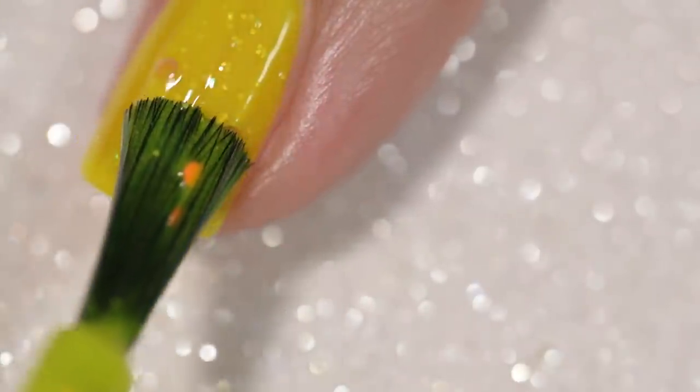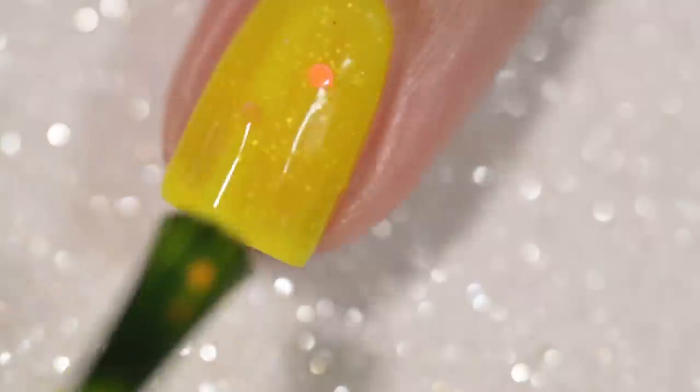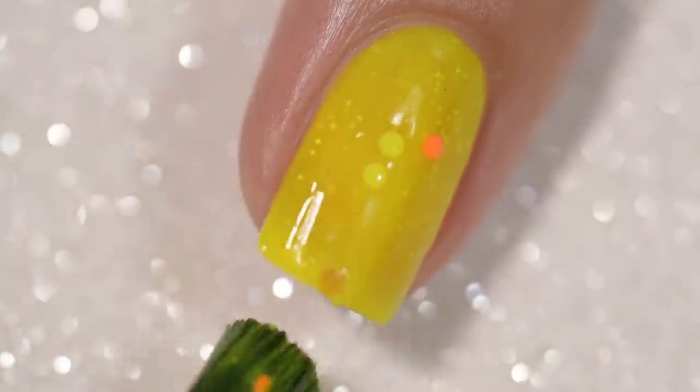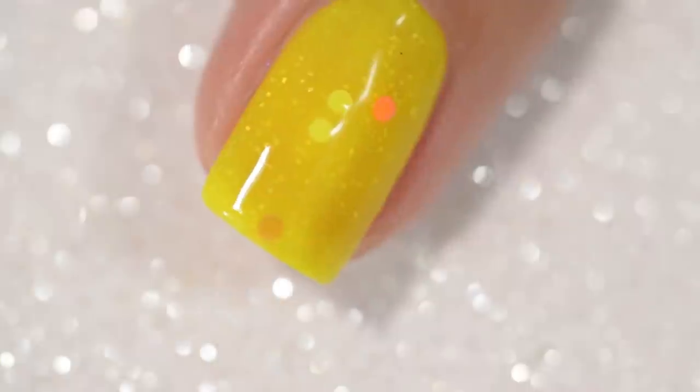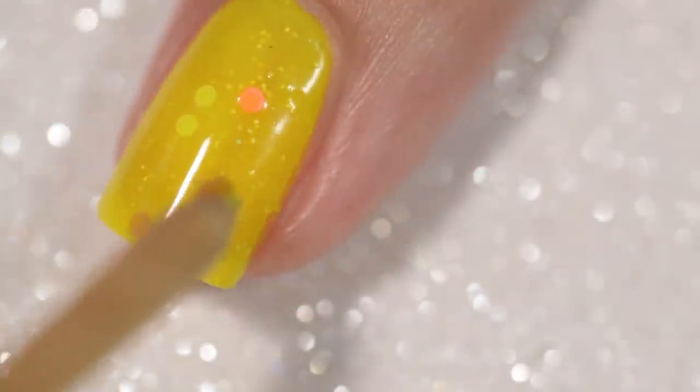I unfortunately did not know this until after I had sent in my swatches, so I do not have an example of it glowing in the dark, but you can check out the Polish Pickup website and see a photo of it there. The formula on this was absolutely excellent. It went on very smoothly and very evenly.